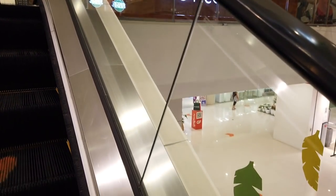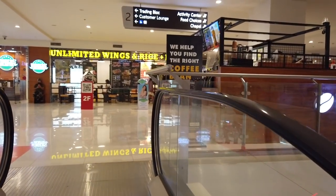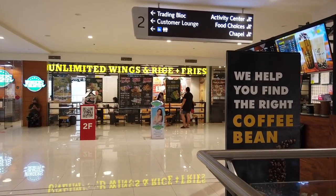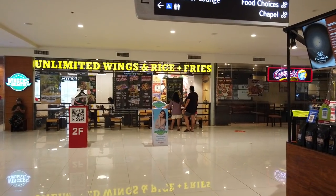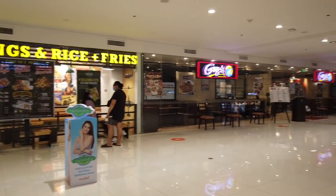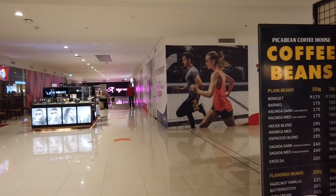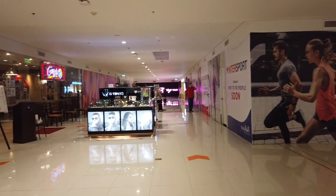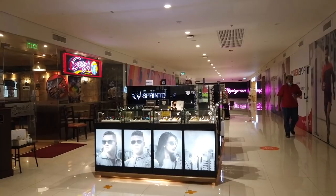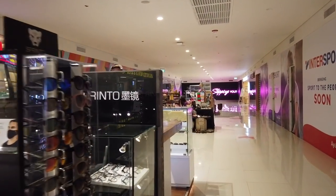They don't call it first, just second. So the second floor is a trading block, the activity center, food choices, chapel. And then we go to the right first. There's Jerry's Grill, coffee beans. Jerry's Grill is a Filipino restaurant. Sprinto eyewear.